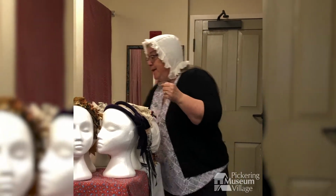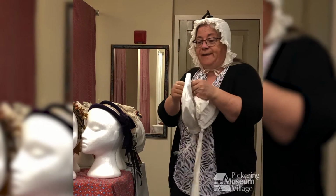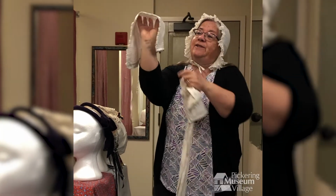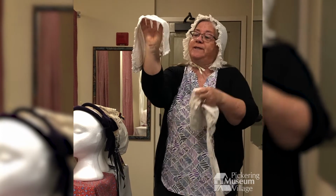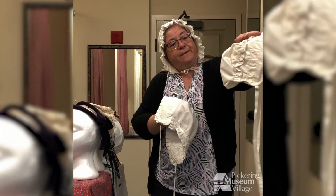So there we are. Now, some of the caps that we use at the village are much plainer. They're not as fancy because, of course, we're in the backwoods of Pickering Township. So there's one there, but it still, as you see, has a nice little ruffle across the front. And then this one has a little bit of decoration, a bit of ruching on the back.